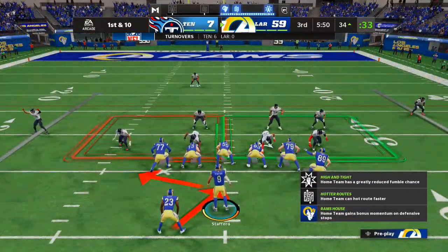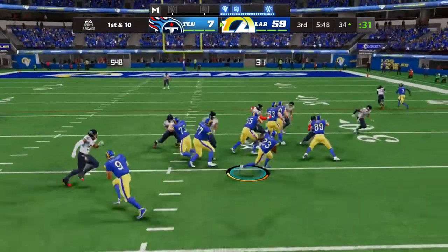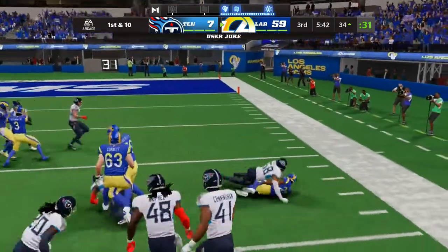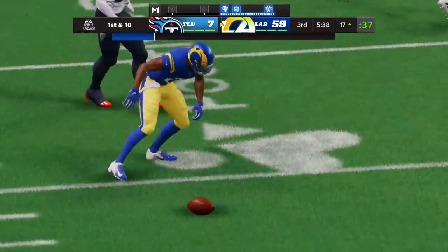So 1st and 10, and if they score on this drive, we might have to start digging in for our second half blowout material. Oh, what a move. 62 yards rushing for him now, and he's carried the ball just 5 times.